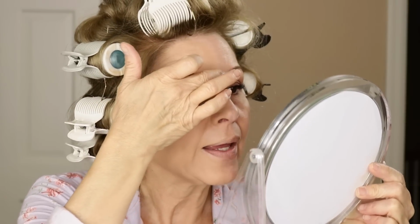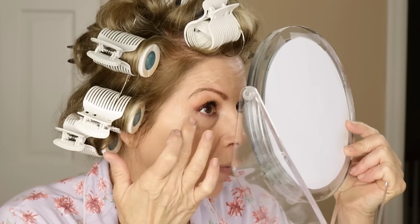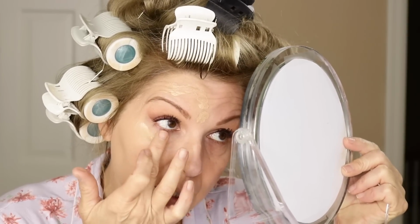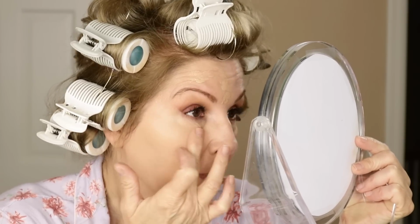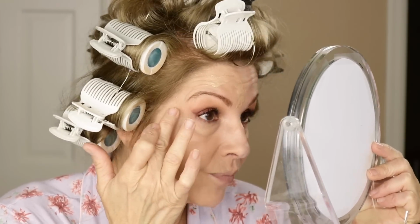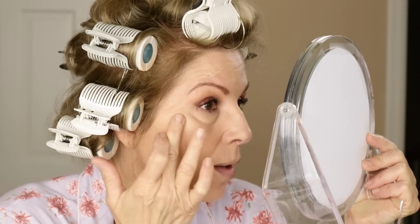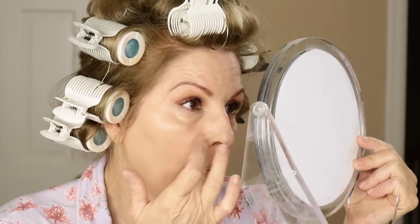Okay, it is laying nicely over the Tatcha. It's not creating a problem for me. There's no pilling or anything like that with it. I am going to apply a little bit more, and I'm going to definitely go up around my eye here. And I'll use my finger to blend around the eye area. I'm going to tap that on. It spreads easily. It feels very lightweight on the skin. Now, the scent is there when you first apply it. It definitely is. It could be offensive at first, but I'm going to hope that it dissipates.